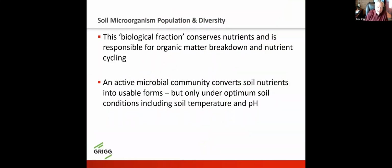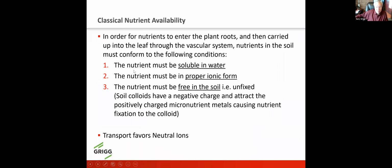The biological fraction in that soil is responsible not only for organic matter breakdown, but for nutrient cycling. When you put nutrients in the soil and they go into that rhizosphere where the microbes are, the active microbial community converts those soil nutrients into usable forms. If they're not in a usable form, they're not going to get into the plant. So only those under optimum soil conditions are going to be free in the soil. Usable forms. That's an important message for you, because in order to be usable, that nutrient, number one, to begin with, has to be soluble.